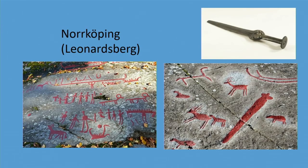Yes, so just a few more slides from Norrköping, where we again see the swords. And here maybe I can point out something interesting. You can, from the technique, and if you do a rubbing and so on, look at this in detail, you can understand that the horns here are probably added in the late Bronze Age, while this is probably from the early Bronze Age. So it's a dynamic medium. They come back here, they add new motifs, but they also alter and change existing motifs.